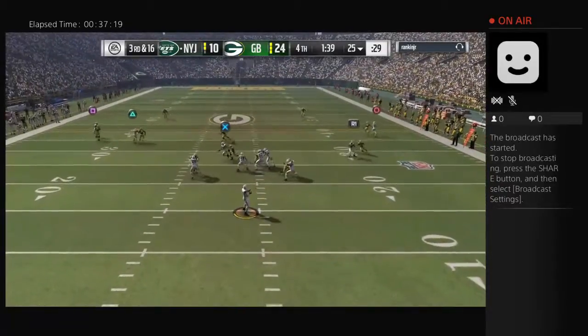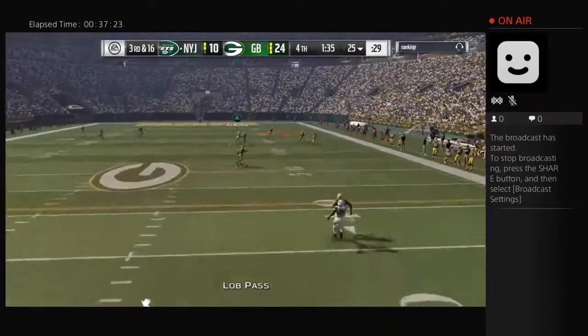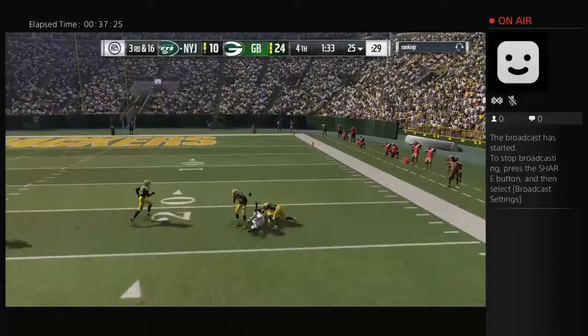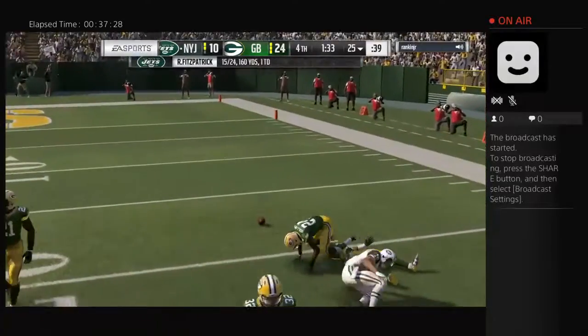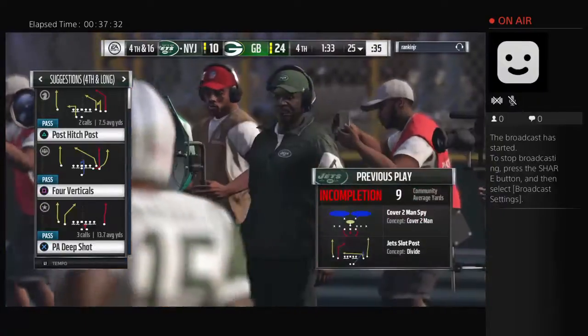Working out of the gun, Fitzpatrick. He's got time. He's going to let it fly. And that one incomplete. Had some position but couldn't hold on, and it brings up 4th down.